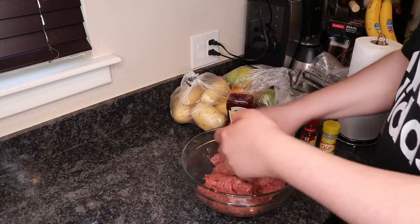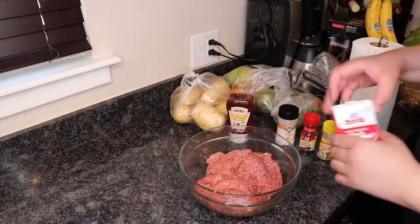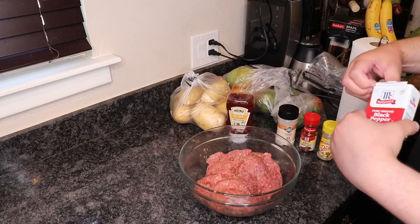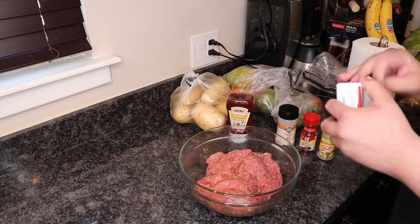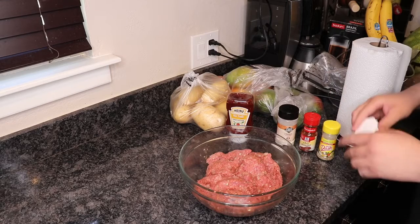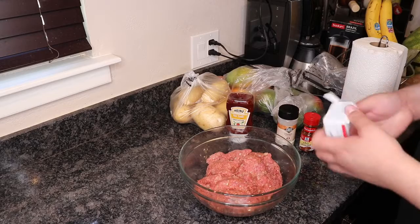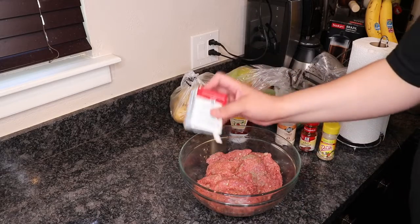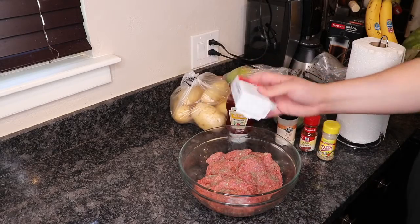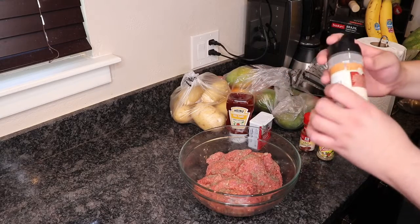But I'm gonna add a little bit more spices to it. So I'll add a little bit more pepper. I can open this up. My nails are... Don't want to break a nail. Okay, whatever. We'll just use this side. So add a little bit more pepper, and then a little more onion powder.